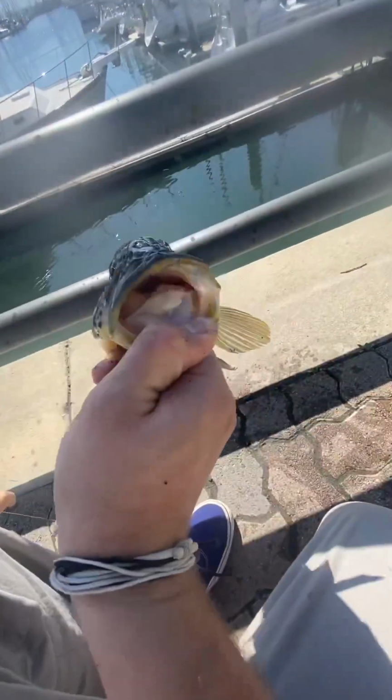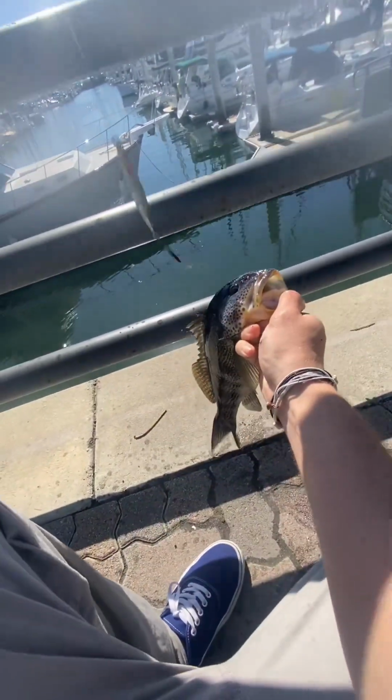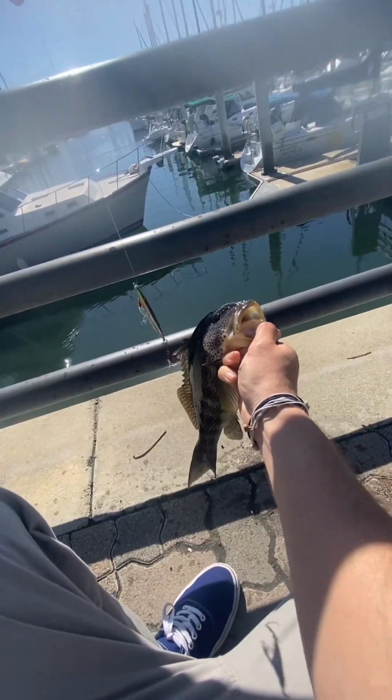Nice one. Right there. On that damiki blade, get it going again. It's a spotted bay bass. You see how many spots there are? Look at how many little dots on there. That's why they call them that. Cool little fish. Not really common here, right?